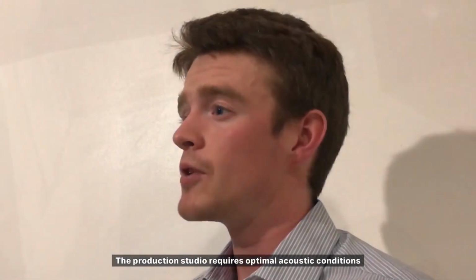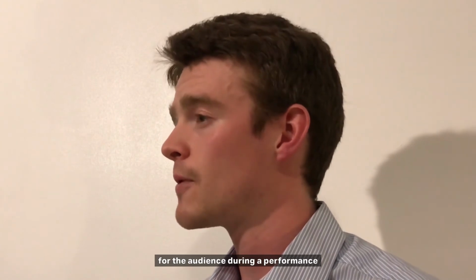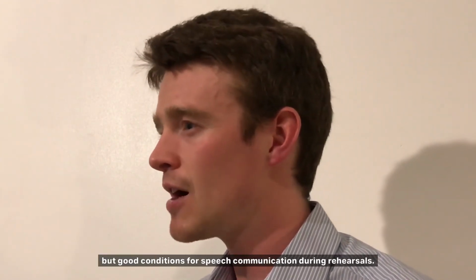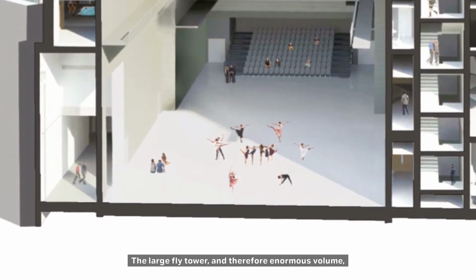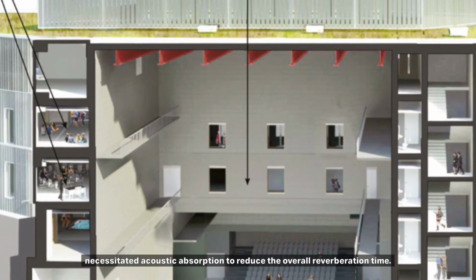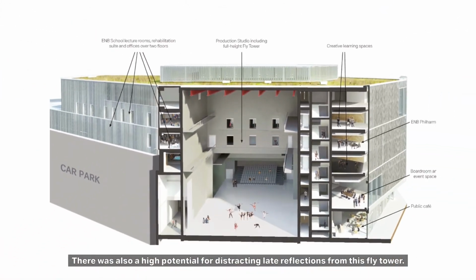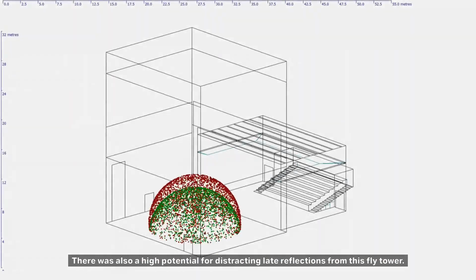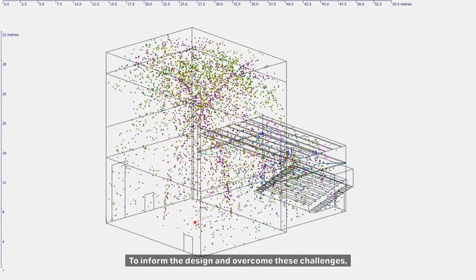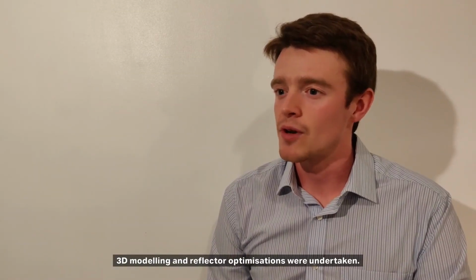The production studio requires optimal acoustic conditions for the audience during a performance, but good conditions for speech communication during rehearsals. The large fly tower and therefore enormous volume necessitated acoustic absorption to reduce the overall reverberation time. There was also a high potential for distracting late reflections from this fly tower. To inform the design and overcome these challenges, 3D modelling and reflector optimisations were undertaken.